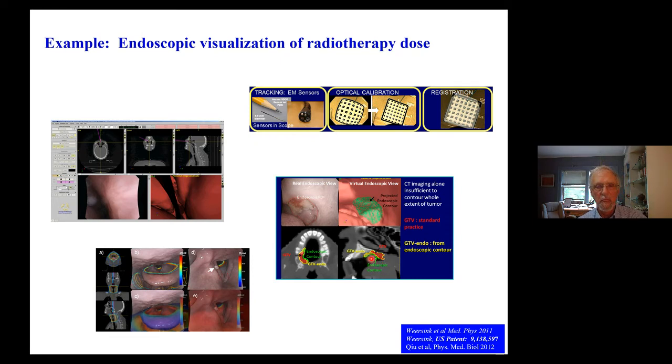And this is an example where, in fact, there's extension of tumor beyond what the radiation oncologist thought to be there from the MRI or CT. And obviously this endoscopic imaging could be Raman, it could be fluorescence to give you that further molecular information.